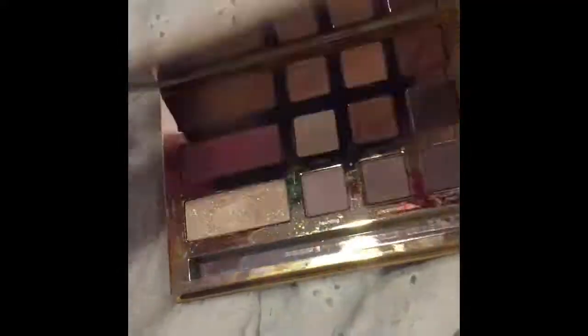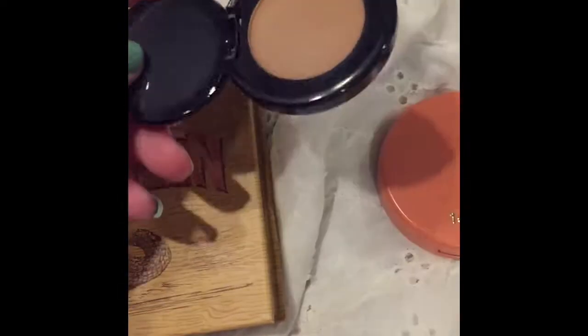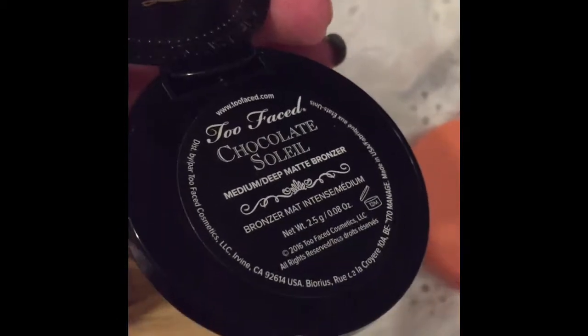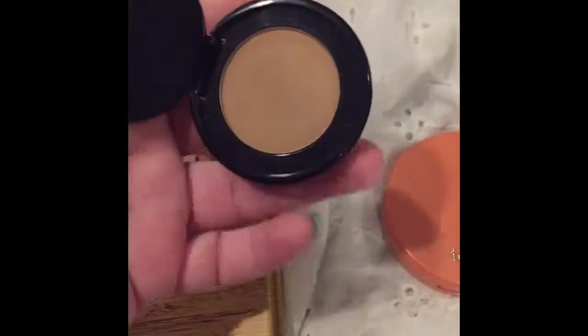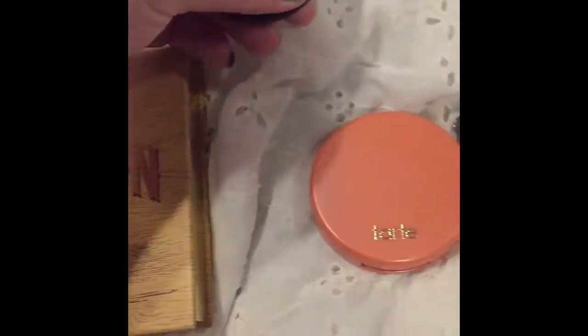So I'm going to be using this, and I'm also going to be using, this is the last of the Point Perks I got the last round. This is the Too Faced Chocolate Soleil bronzer, the medium deep matte bronzer, which doesn't really look that deep, but it's what it was, and I've been really curious because so many people love it.